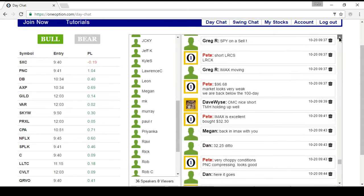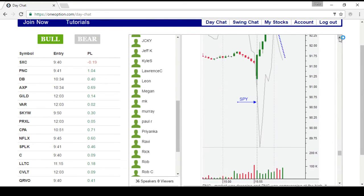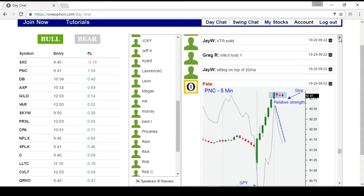And so also in the chat room, you'll see lots of lessons where I'm highlighting the pattern and talking about specifics during the course of the day. For instance, here, I talked about my stop on PNC. You've got this compression at the high end of the range.